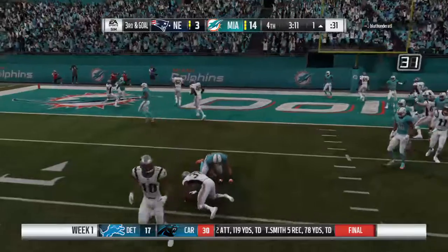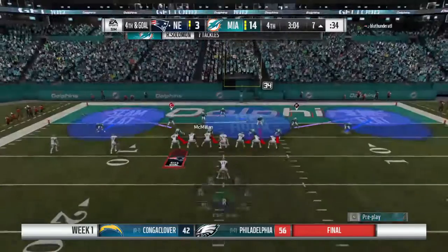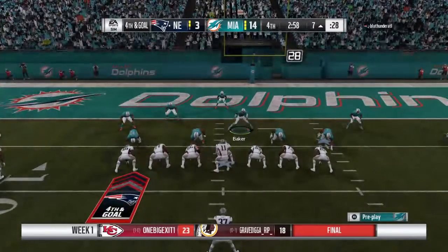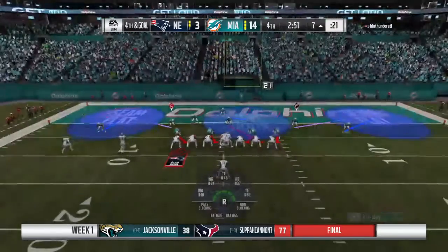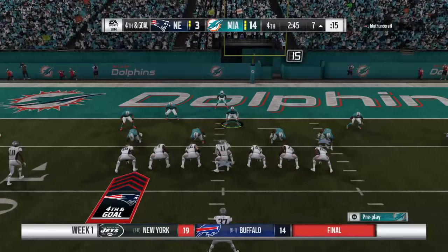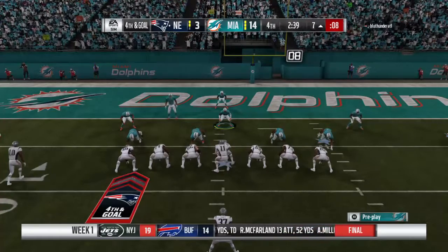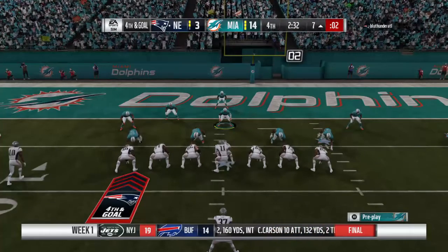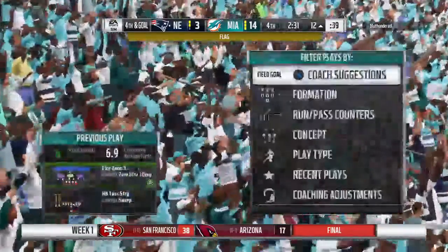Here's Davis, and he goes backwards on this one, losing yardage to the 7. He lost a big chunk, 6 yards there, and it leads to 4th down. That's going to set him back 5 yards.